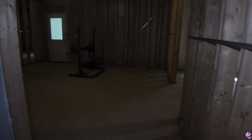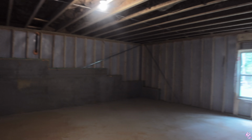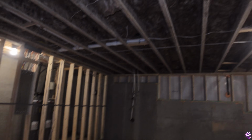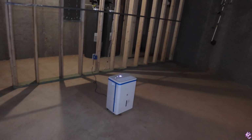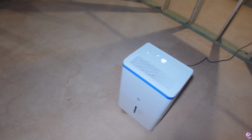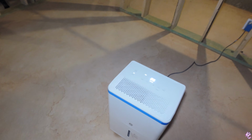And then if you go this way and come through here, this is going to be my office area. This is my office space, y'all. So huge, so huge. So I have this dehumidifier going. I have to get a pump because I know it's gonna be full in the next 5 minutes because I don't know, it's just so humid in this basement.